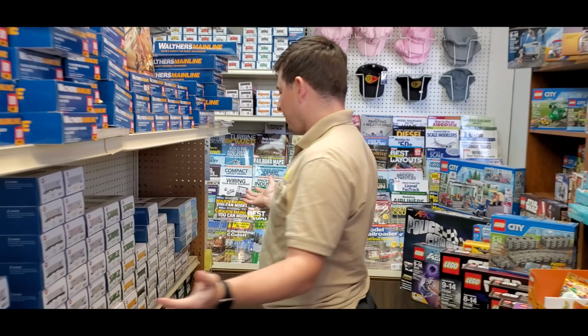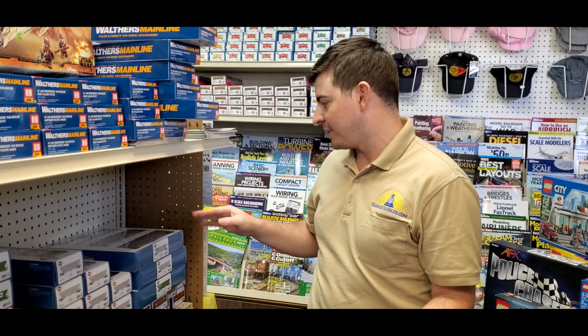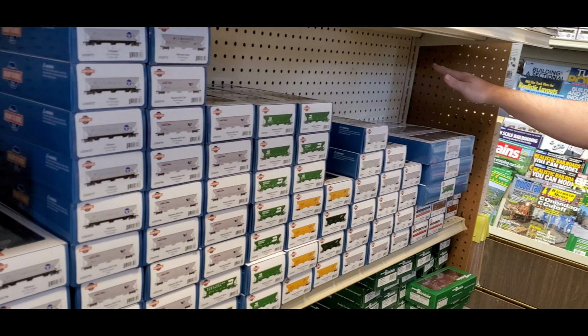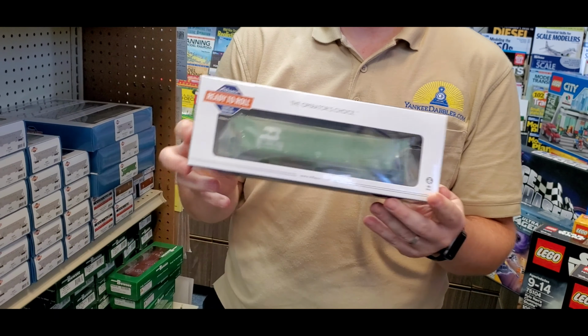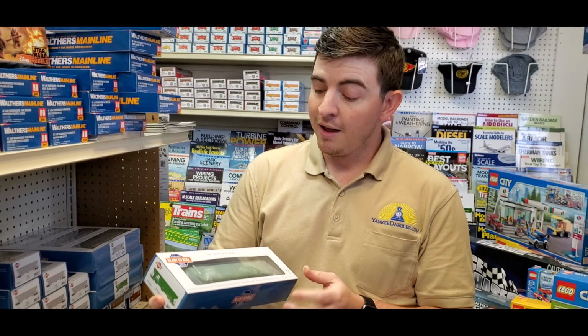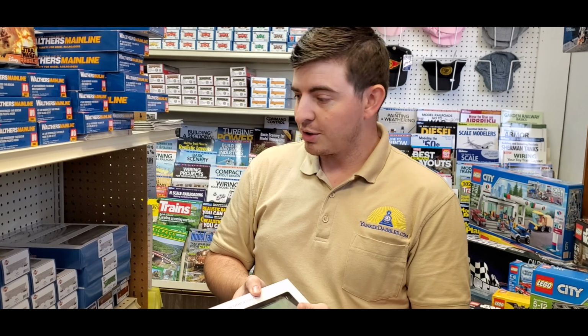Speaking of more trains here, we got some really nice Athearn ready to roll cars. We have the individual hopper cars here, and then we also have the multi-packs. The individual cars are super detailed, really nice looking cars. This is a Burlington Northern one. These cars are selling for $26 roughly. It's like $25.58 I think is the actual price. These cars are really cool.